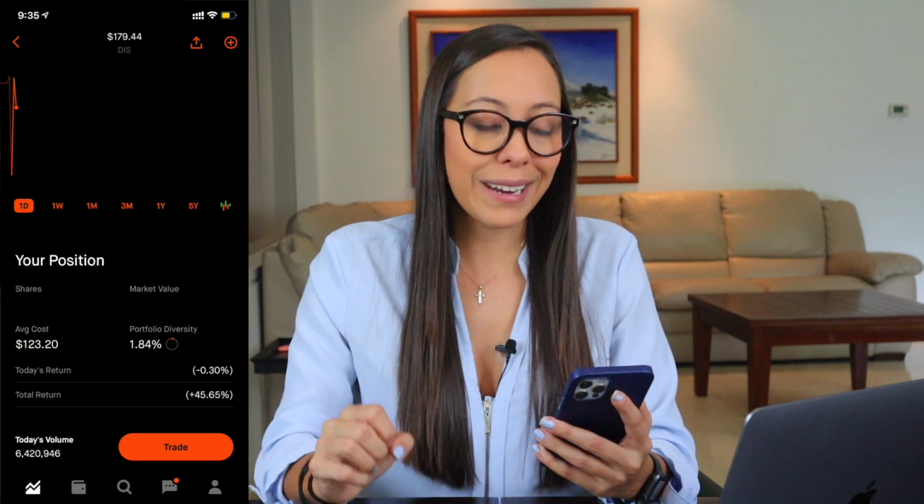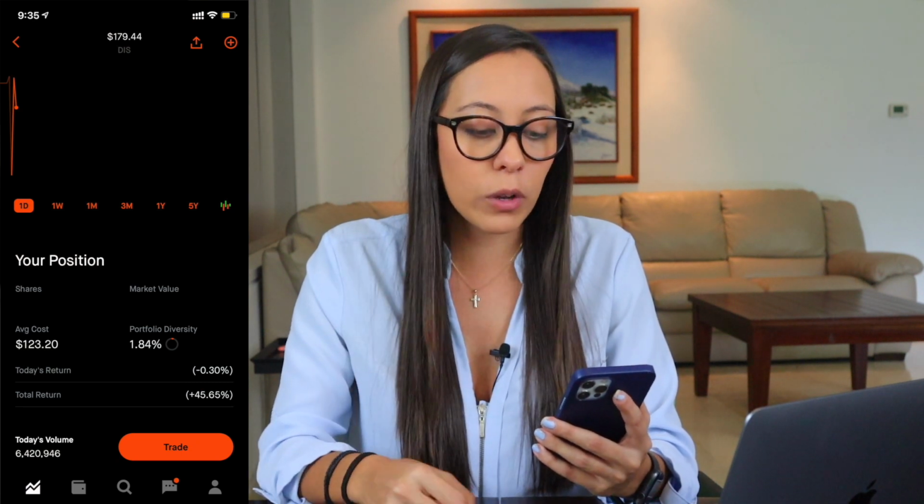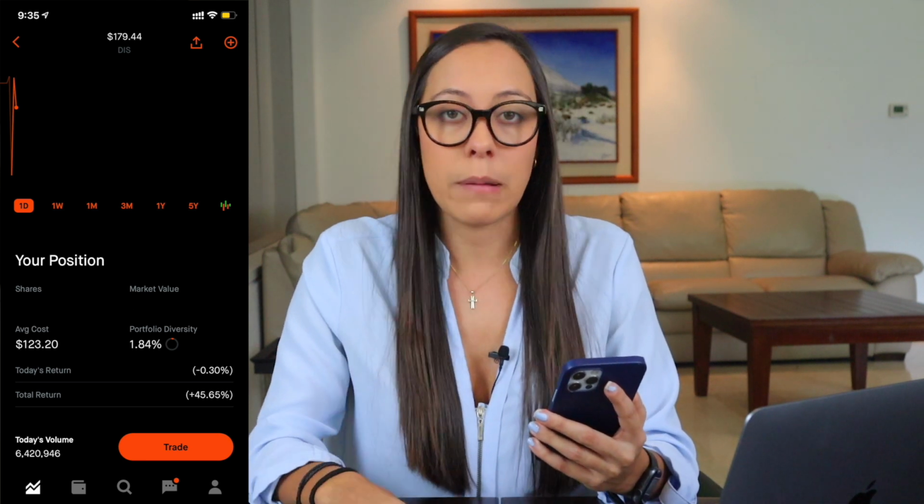Stock number 7 was Disney, ticker symbol DIS. I just uploaded a video on Monday analyzing this stock, and have to say that their earnings numbers were incredible. Disney Plus is growing at a fast pace, and parks are almost back to normal. It currently represents 1.84% of my portfolio. I have an average price of $123 per share, which means that I'm up 45% in my position.